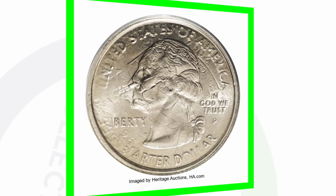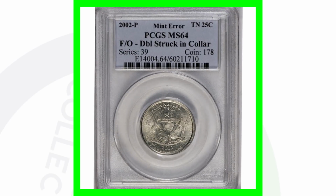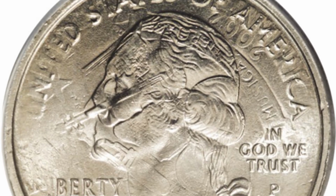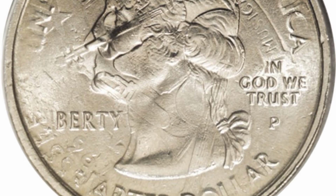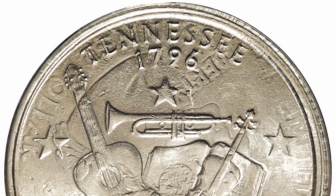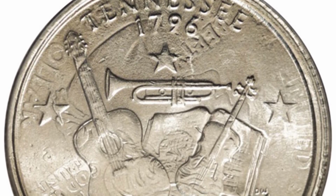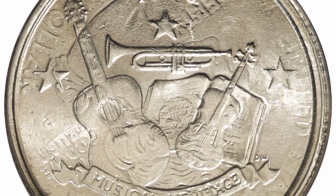Now, if we go to the state quarters, here's a really interesting quarter. I love this coin, 2002 Philadelphia minted Tennessee state quarter. Now, you can see that the coin has been double struck, and we see that in the image displayed. You see the reverse design here on the obverse of the coin, and then we go to the reverse and you see the obverse design with Washington's head there and the phrase "In God We Trust," and that whole front design there on the reverse of the coin. So that is a really awesome error.